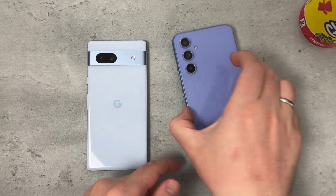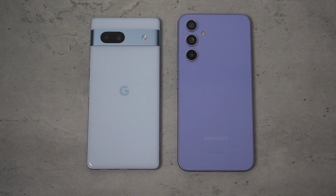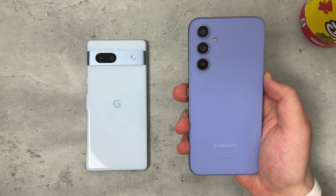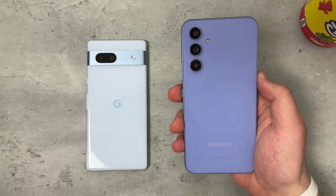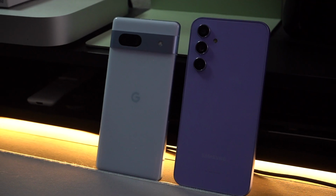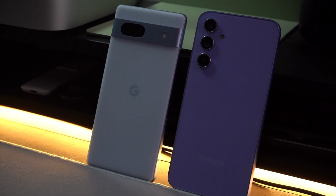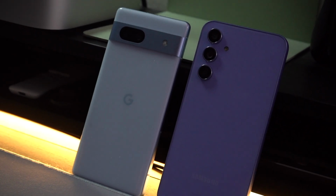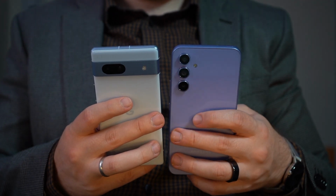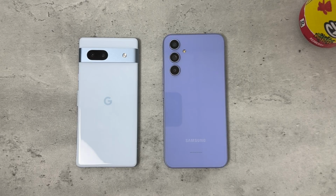Galaxy A54, we're getting a 50 megapixel camera setup, 12 megapixel ultra wide, and a 5 megapixel macro. I've never used a macro up until this point, so I wanted to put that out there as well. Now, in day-to-day use, they're good. They're both good with the necessary amount of light in. They both perform really well. However, I like the Pixel photos much better than Galaxy A54.